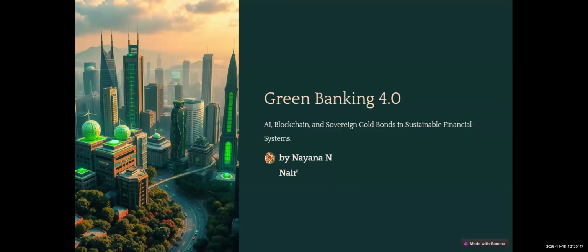Good afternoon to everyone. I'm Naina N. Nair, and today I'm presenting my research titled Green Banking 4: The Role of Artificial Intelligence, Blockchain, and Sovereign Gold Bonds in Sustainable Financial Systems. This study explores how emerging technologies and digital investment instruments are shaping the next era of sustainable banking.